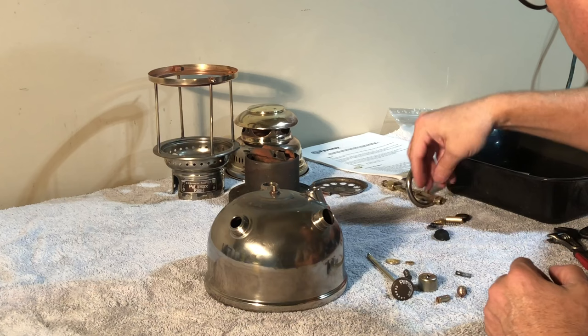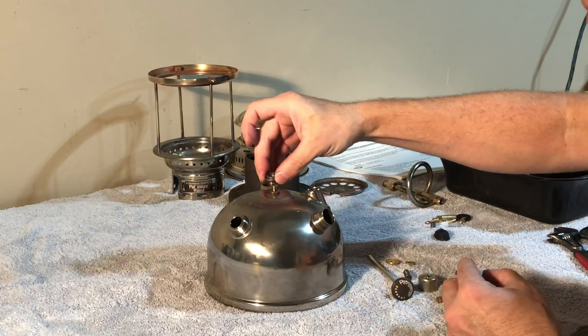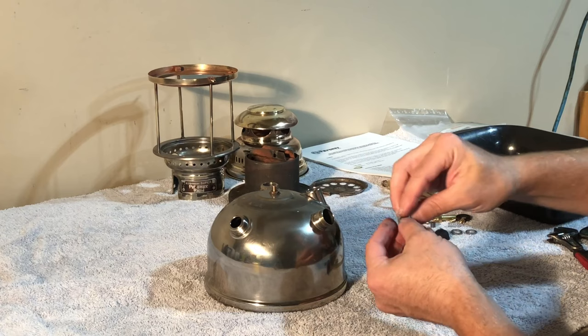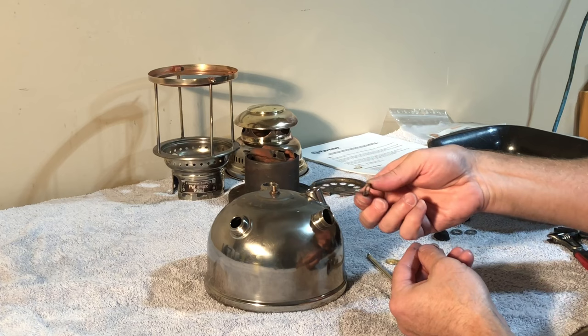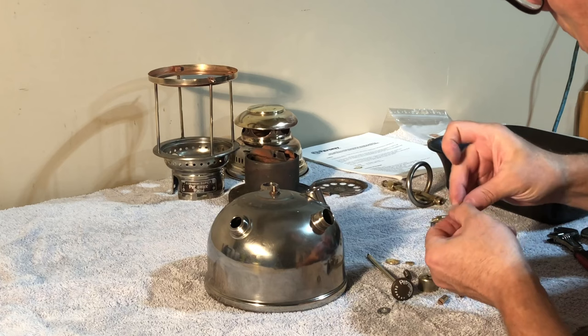So the first thing we want is our lead seal. I've got three different ones here. So I know these two that are the same size are for the valve and the preheater. So this one's got to be for the check valve. This is what the old one looked like that came out. And then we need our pip, which I believe is this guy here.